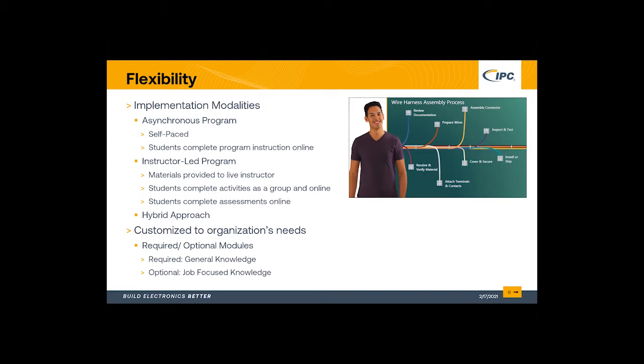There's also an instructor-led version of this program where we provide the instructor inside of an organization all the content that they need to teach the program. And then they deliver the program in a classroom setting, and then students utilize the online activities, the assessments and things like that to do their individual work. There's also some organizations that have started to adopt a hybrid approach, and we're seeing this in the assembly operator program.